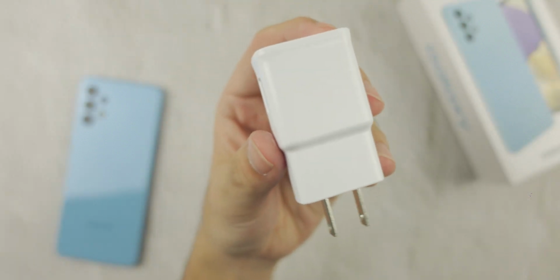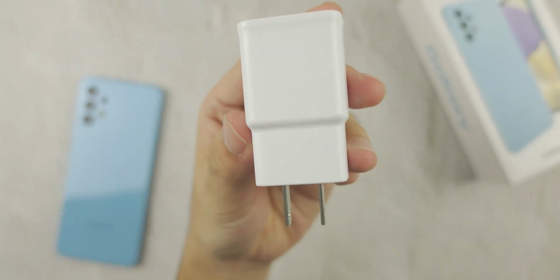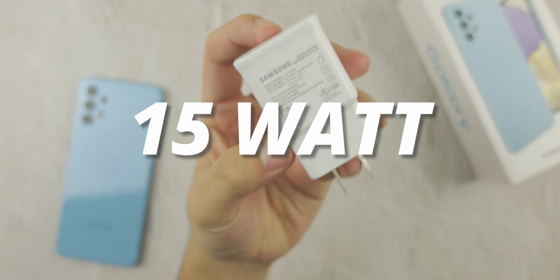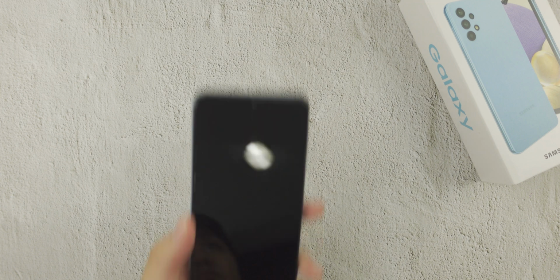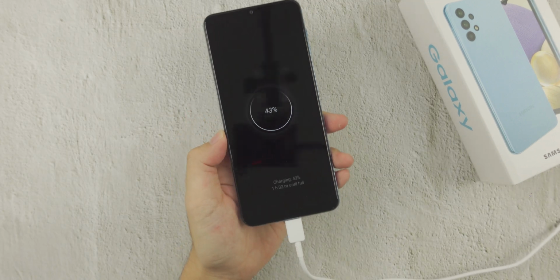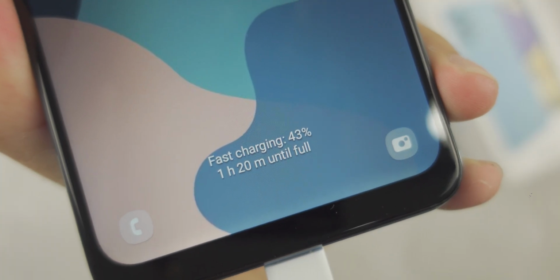Although charging is a bit of a letdown. The included power brick only supports 15-watt charging, which is not impressive for 2021 standards. If you forgot to charge it overnight, don't expect the phone to go fully charged in the morning, and there's no wireless charging here as well.